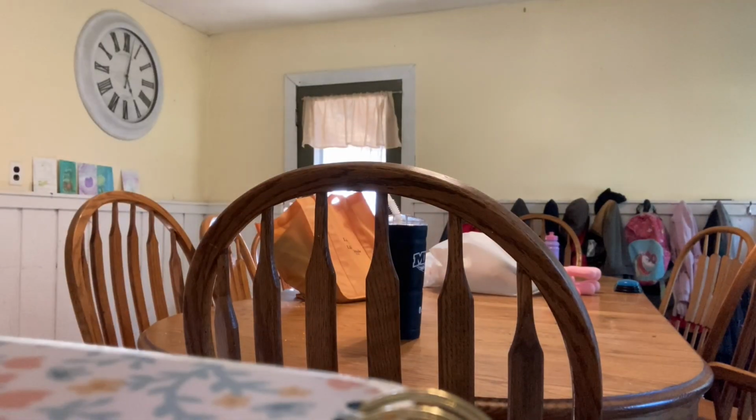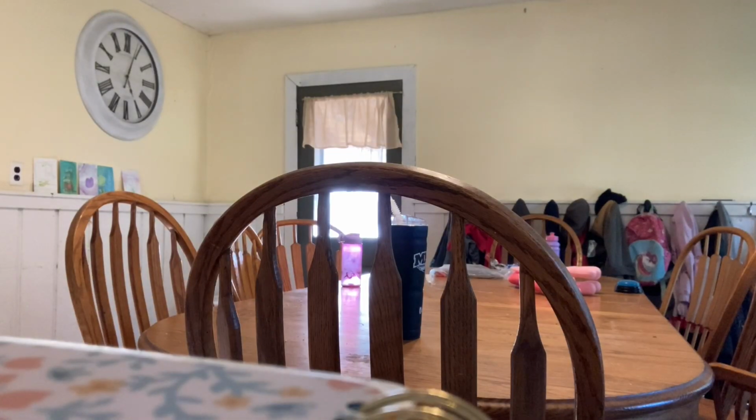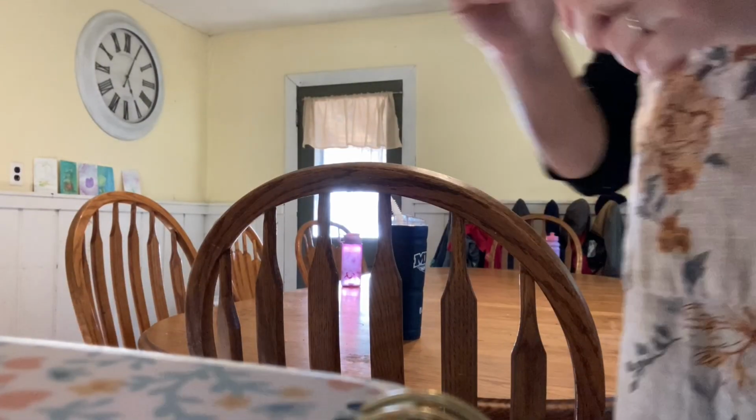Let's get the table ready for dinner. It's kind of collected things over the day. Just going to pick up everything, put it away so we can get the table set. Most of the stuff is actually things that I brought in when I came home and just dumped on the table so I could sit down for a few minutes. So we get it all put away, and let's get set up.